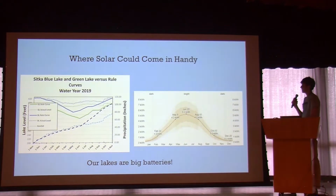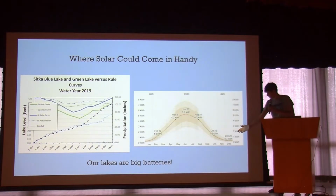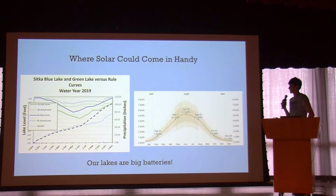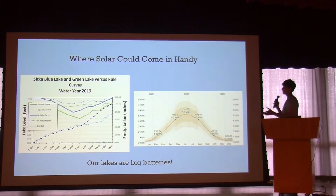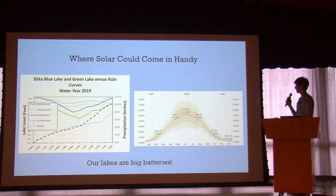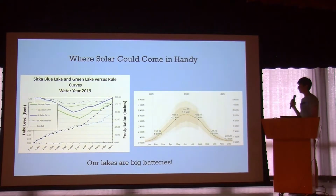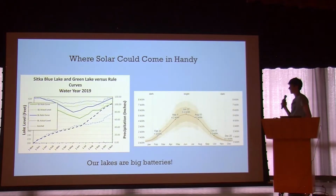And an interesting thing about Sitka is, in the winter, you can see we have virtually no solar radiance. But in the summer, we actually have a decent amount for a place that you wouldn't think has very much. For some context, Los Angeles has around 7 kilowatt hours, so this is kilowatt hours per meter squared per day. Even though we're not there, we still have long daylight hours, and we have a surprising amount of sun, more than you'd think, in the summer. And so we can actually generate a decent amount of solar power in the summer.